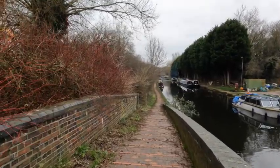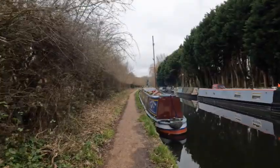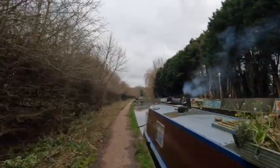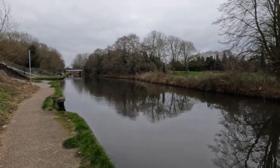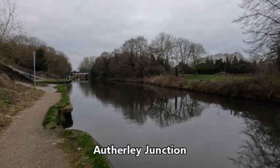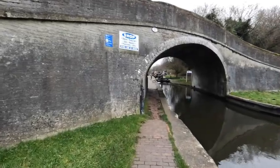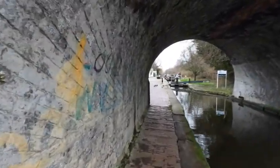So I think just ahead is going to be Autherley Junction. A few boats tied up here. And you can see there's a bit of a breeze going today. Okay, so this is Autherley Junction, A-U-T-H-E-R-L-E-Y, and to my left is the beginning, or the end if you like, of the Shropshire Union Canal. Going left, this is the start of the Shropshire Union Canal. And quite a few boats tied up there.